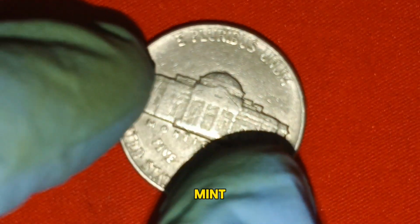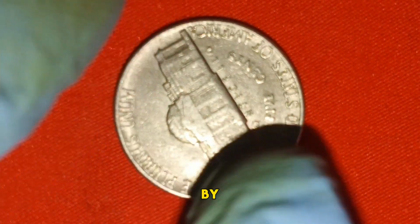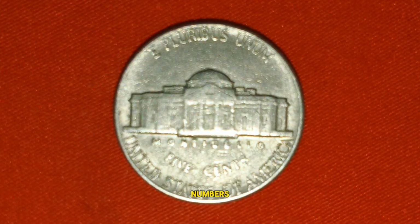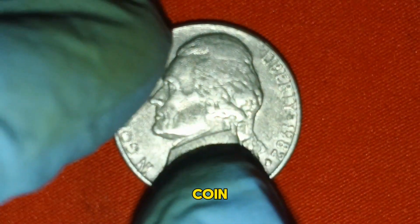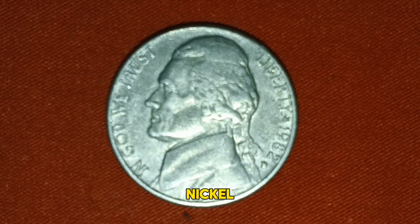Third, check for mint errors. Some of the most valuable coins were struck incorrectly by accident. Look for off-center designs, doubling of letters or numbers, unusual thickness, clipped planchets, or anything that looks out of the ordinary. If your coin feels too light or too heavy, weigh it. A normal Jefferson nickel should weigh 5 grams. Anything far off might be struck on the wrong metal.